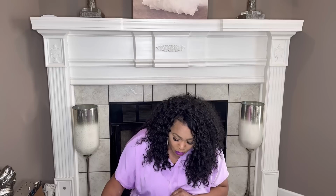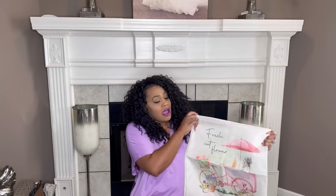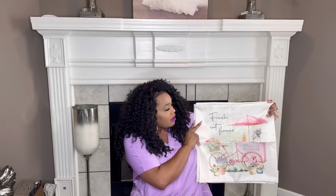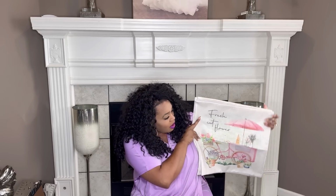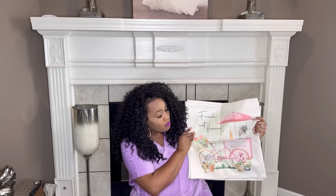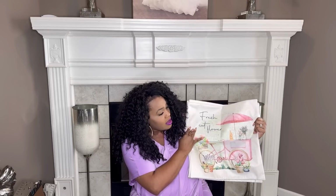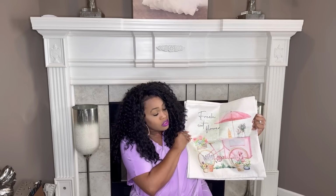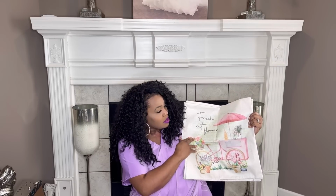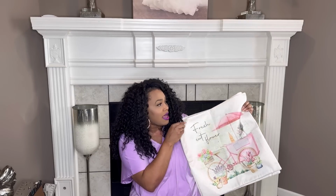But before I get to that, I want to share with you guys the cutest outdoor pillow cover set that I picked up from Amazon. This one says fresh cut flowers, and is this not quintessential spring vibes? I absolutely love it. It has that bone color background, which matches my cushions perfectly, and those beautiful spring tones just pop off of that beautifully. The purples, the pinks, the greens, the blues. When I saw this, I was like, that's the set I need to get. I need it in my life.